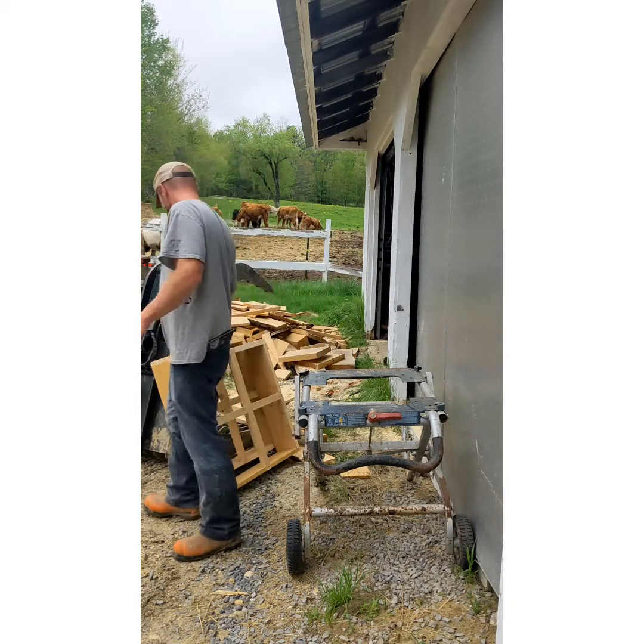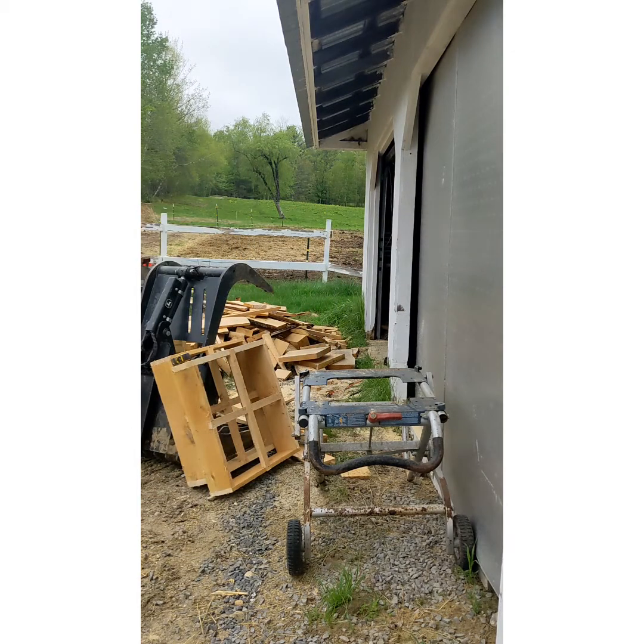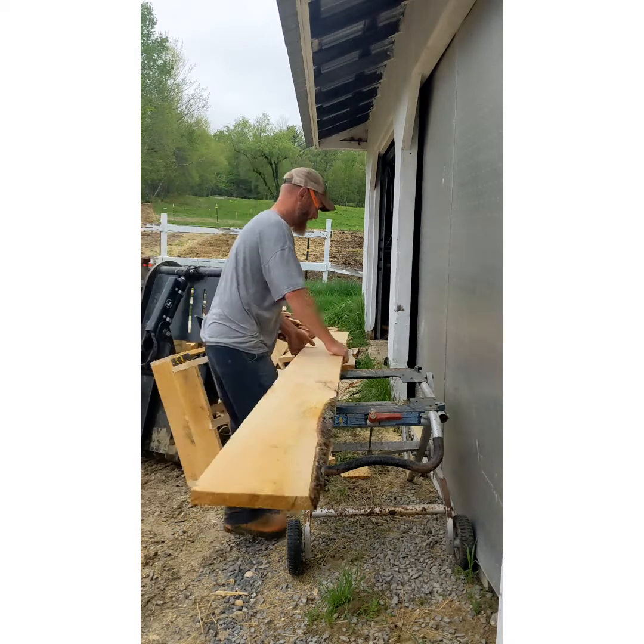So how cute are those, right? Aren't those gonna be adorable? They look like just old windows.